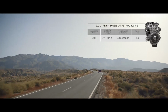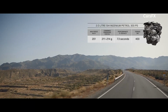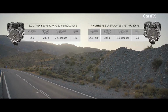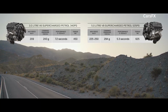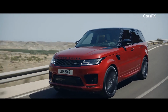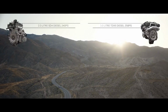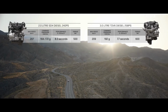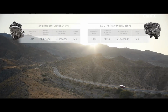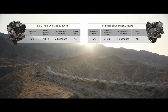There is also a range of engaging petrol engines, including the 2-litre Ingenium, which offers both sport and economy, the exhilarating supercharged 3-litre V6, and the incredible performance of the supercharged 5-litre V8. Or choose the smooth, progressive performance of the diesel engines, from the efficient 2-litre SD4 and the impressive 3-litre TDV6, the powerful SDV6, and the exceptional performance of the 4.4-litre twin-turbo SDV8.